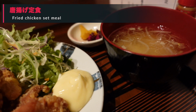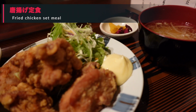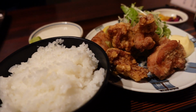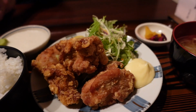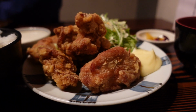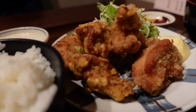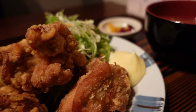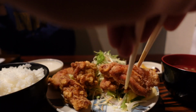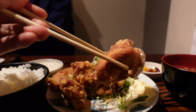Another great choice for lunch is the fried chicken set meal. It comes with fried chicken, a bowl of rice, miso soup, vegetables, grated yam, and mayonnaise for the chicken. Set meals are a popular choice for lunch because they're delicious, filling, can be easily made, are cheap, and nutritious. They're popular among workers in Japan who eat out for lunch.